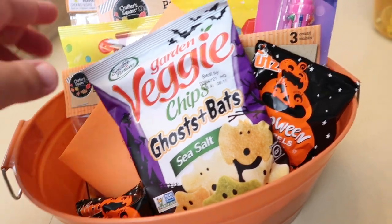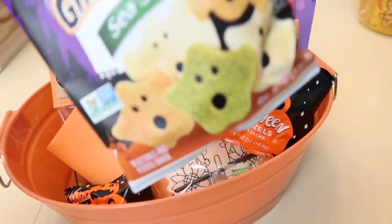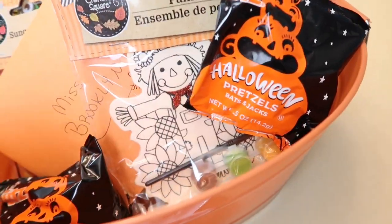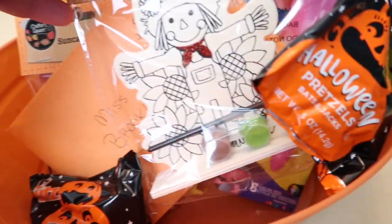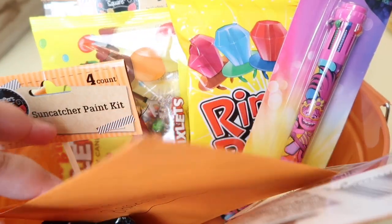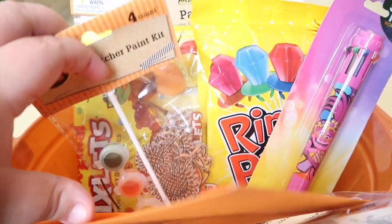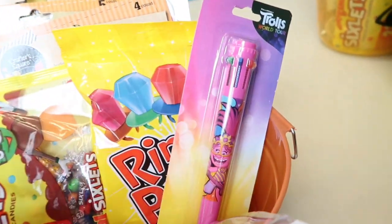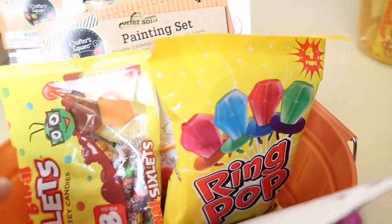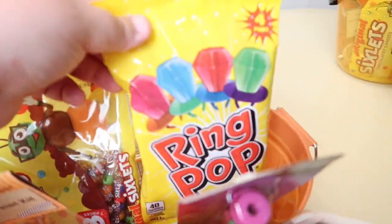So that's that. I got her some of these veggie garden chips, Ghosts and Bats, which I also have in my kids'. I just got those from Walmart. Halloween pretzels, and then a paint set from the dollar store, a little card about how we're booing her, a little sun catcher paint kit from the Dollar Tree with sunflowers, a Trolls pen from the dollar store. I got her ring pops and sixlets, but these are just the little bags from the dollar store.